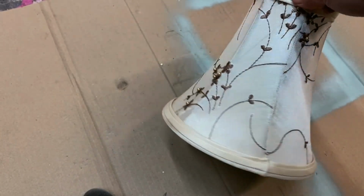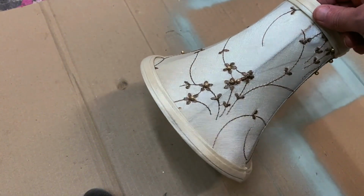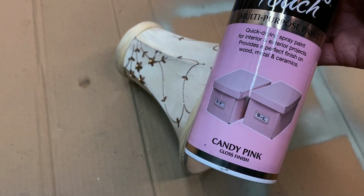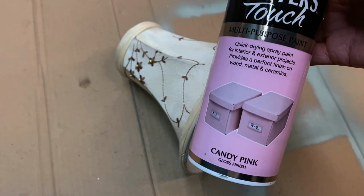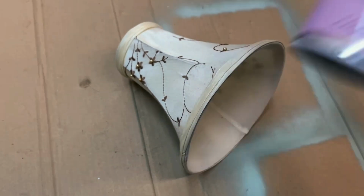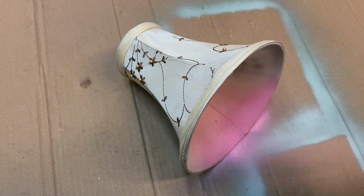For the little lampshade, I didn't have any fabric dye. I could have cut the fabric away and replaced it with the other fabrics that I chose from the charity shop, but I really liked the flower embroidery on this lampshade, so I wanted to keep the shade as is. I just wanted it to be a different colour. I didn't have any fabric dye, but I did have this lovely candy pink spray paint left over from a previous project. But I was nervous.